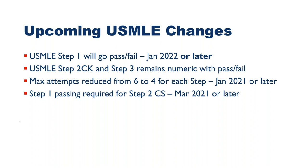So the FSMB and NBME, with the support of other organizations, have made a decision that USMLE Step 1 will go pass-fail sometime in 2022. We don't know exactly when. They haven't announced that. I've got these two words in boldface, and I'll explain why that's really important in a second. Step 2 CK and Step 3 will remain numeric. It also has a pass-fail adjective, but for now they will retain the three-digit scaled score.